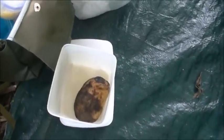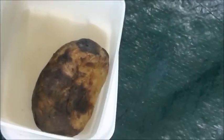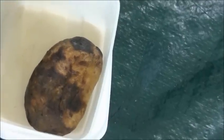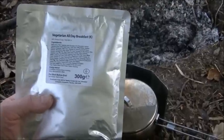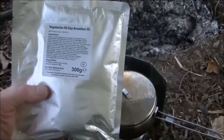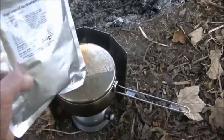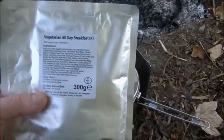And I've got a jacket potato left over from last night. I'm going to scoop out the potato and just discard the skin. It's edible, but I just want to discard it. Once this is heated through, I'll open up the bag, put the scooped potato in this, and leave it in the water a little bit longer so it all heats through, and then that's my breakfast with a brew.